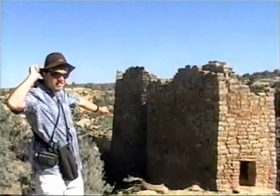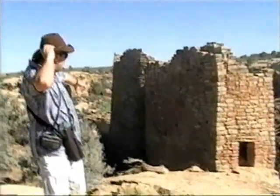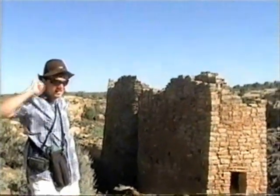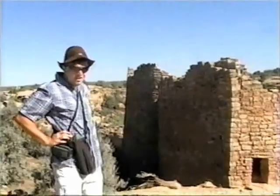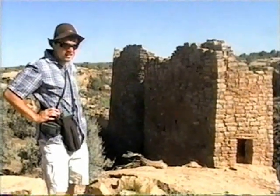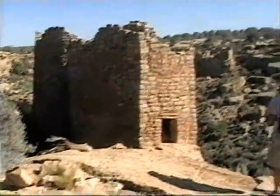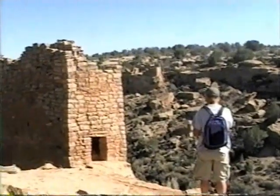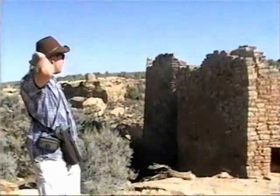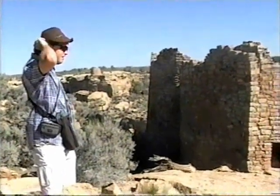These two structures behind me are called the twin towers, because you can see there are two right next to each other, and together they contain 16 rooms. So I'm guessing there were 8 rooms in each. The towers might have been 2 stories, 4 rooms on the bottom, 4 on top, but they're kind of broken off, so it's hard to tell how tall they were.